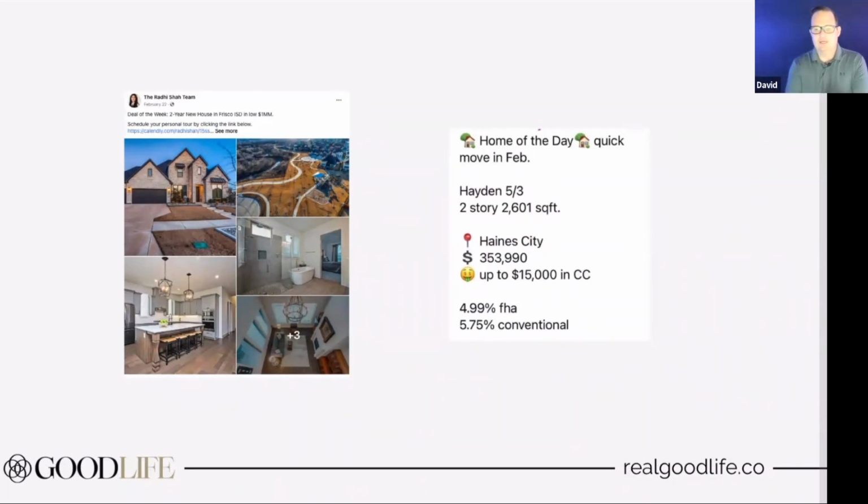Second example is an Instagram story. And it just says home of the day, quick move in February. It's the floor plan, how big it is, the price, where it's located, and the incentives. So it's super straight to the point. I know what it is, I know the price, and I know if I'm interested in that price or not, or whatever those concessions are, those $15,000. So that was also an email that went out.